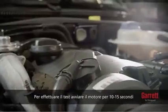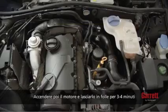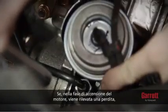To test, crank the engine for 10 to 15 seconds to prime oil feed without starting the engine. Then start the engine and let it idle for 3 to 4 minutes to allow for proper inspection of oil, gas, and air leakage. If any leakage is detected during engine startup, please fix the issues immediately.